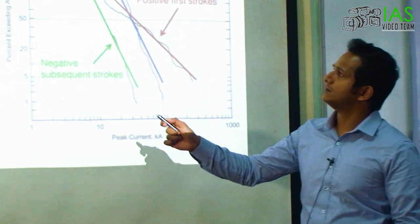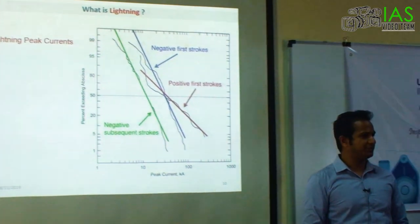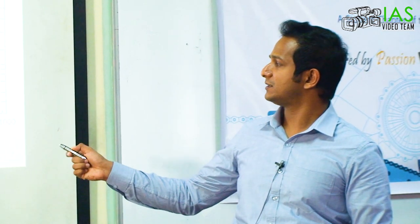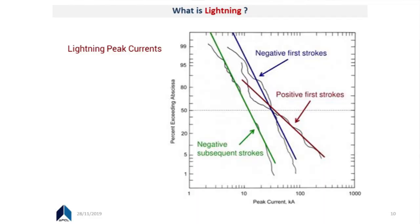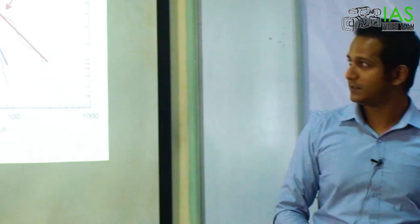And this is about lightning peak currents. You have a graph over here, peak current and percent exceeding abscissa, and there are negative and positive strikes. The negative and positive strikes depend on the direction of the lightning. If it's cloud to ground, we have negative strikes, and if the leader is from ground to cloud, it's called positive strikes. These negative strikes range from around 8 kiloamps to 100 kiloamps. I'll show you the probability of occurrences later, but this is a general diagram of the lightning currents.